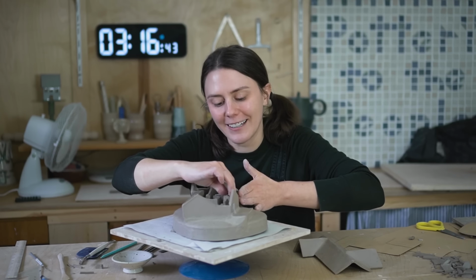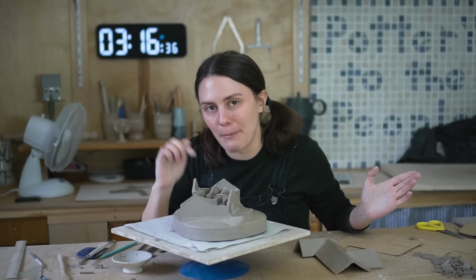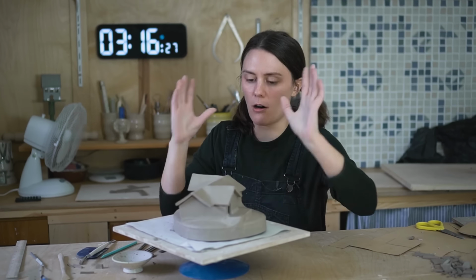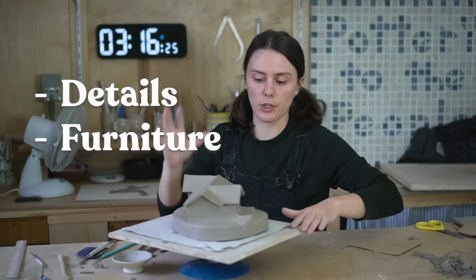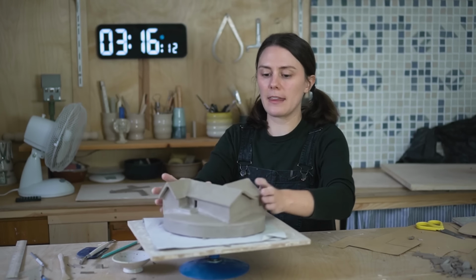I couldn't fit it in, basically. It is what it is. It's fine. We have the main bath in there. Tomorrow's list is going to be long. I've got to do all the details, all of the furniture, the windows, the landscaping. There's a whole list for tomorrow, but I think that this is really good.